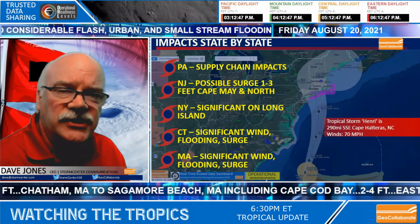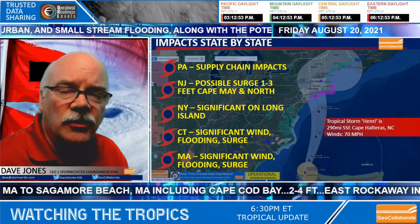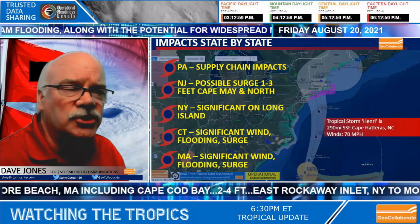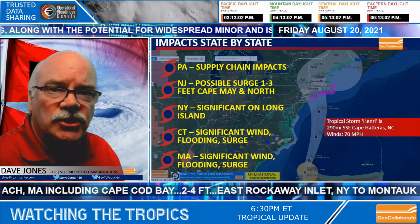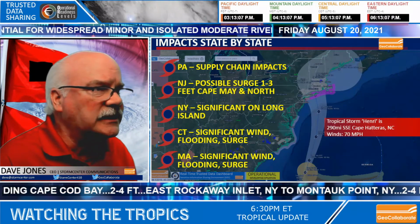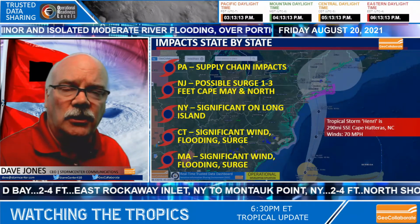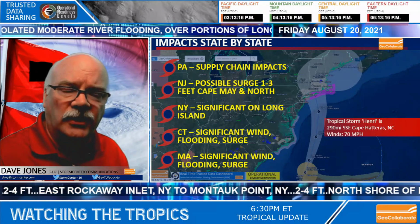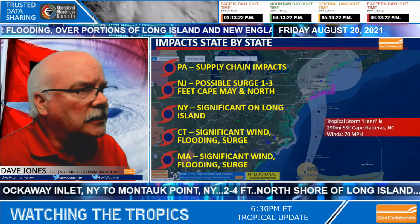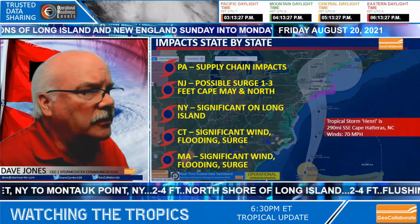New Jersey, you may see a storm surge of 1 to 3 feet from Cape May northward, and then a little bit higher as you get towards New York City. Consult the National Hurricane Center advisories for those storm surge numbers. And we're also putting the storm surge in the crawl here at the bottom of the screen. New York, you will have significant impacts on Long Island and perhaps even in New York City. Depending on the path that the storm takes, a storm surge could build up right in the harbor and along the Hudson. So you want to monitor that very, very closely. You'll be briefed by your local National Weather Service office on local impacts.